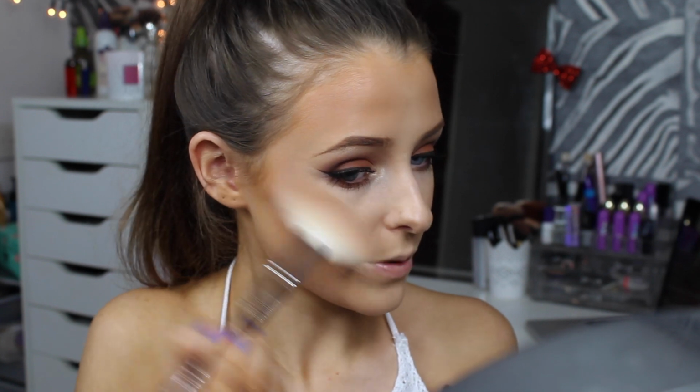And then for my highlighter, I'm going to be taking Becca's Shimmering Skin Perfector in Opal, and this is one of my all-time favourite highlights. Again, it's a really nice bronzy colour, and I'm just taking it on a little Zoeva fan brush and applying it to the tops of my cheeks.